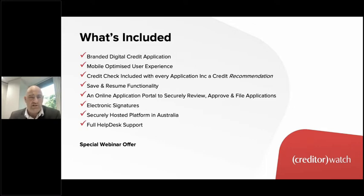Save and resume functionality, really critical. People do get disturbed while they are filling out these things, and it will give them the option to come back within 7 days and complete that. An online application portal where all your applications are stored, whether they are approved or rejected, they'll all be stored in one place for you to refer back to at any point in the future. And that will also include a point-in-time credit check as per the day that they made the application.